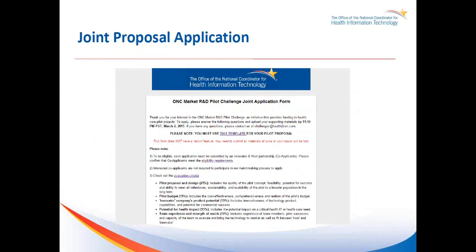And is there a guideline to the length of the video? In the application form, it says 3 minutes. So please limit your video to a 3-minute demo of the technology that will be used in the pilot. And Adam, I'll go back to you on the evaluation criteria.